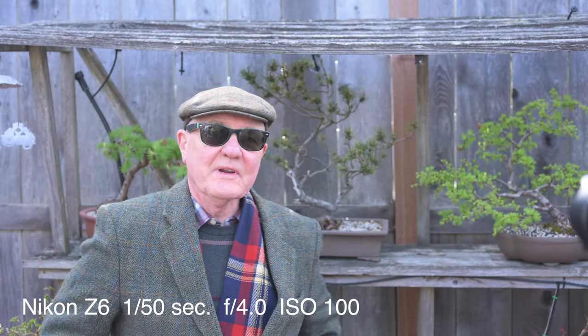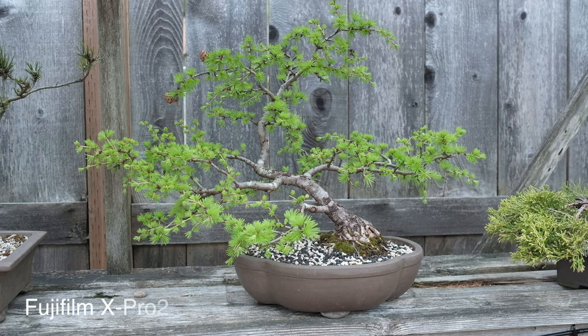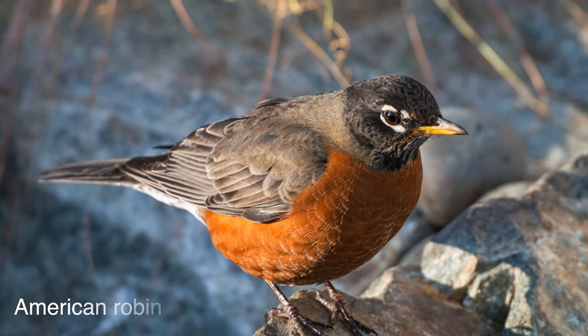Okay, here we are, back at the ranch. Things have finally quietened down here in suburbia enough for me to set up my little studio on the deck. The wind is still an issue though, and hopefully my jury-rigged spar on the reflector will hold up. Okay, birds.